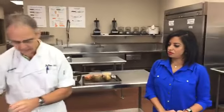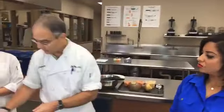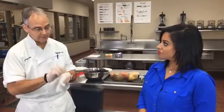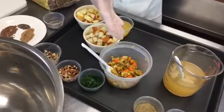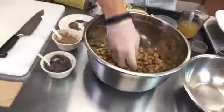So here's what we did. We elected to do 100% whole grain bread, not a white bread. Then we want to give this some moisture, so we did it with fruits. We got seasonal apples and seasonal pears. Then we took onions, carrots and leeks. We sauteed them, so those are cooked. Straightforward, real simple.